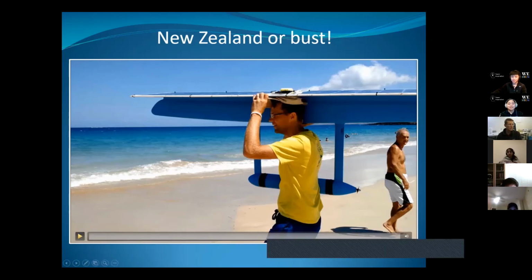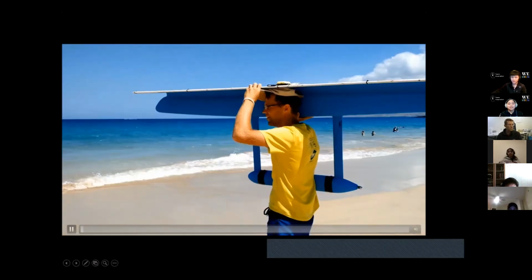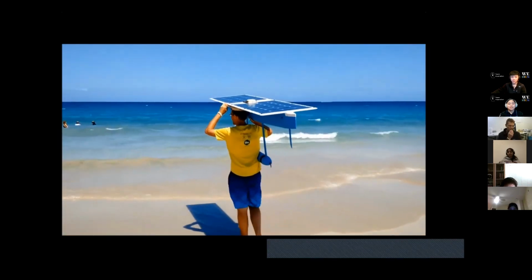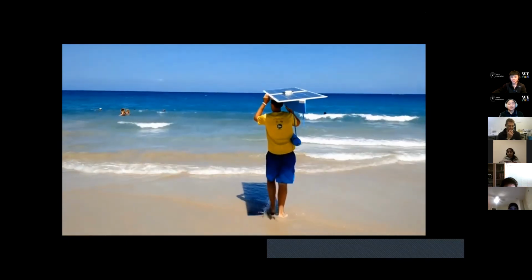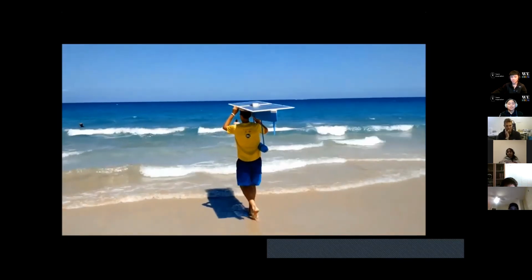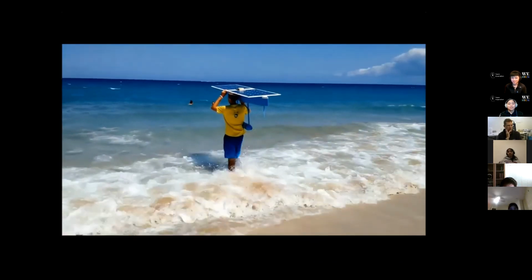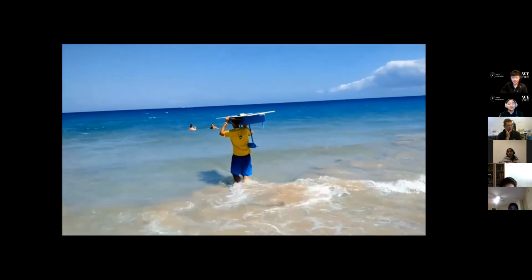So here's the second launch. On the east shore of the island of Hawaii at Hapuna Beach State Park, getting ready to launch Seacharger again. This time, New Zealand or bust.